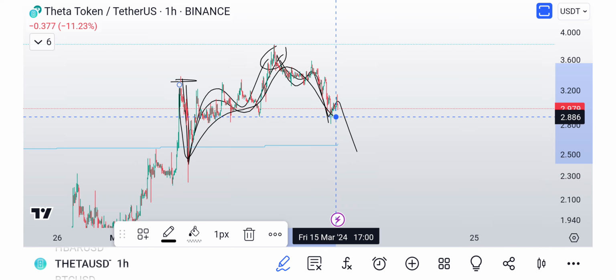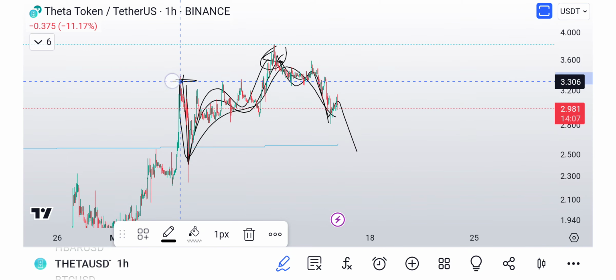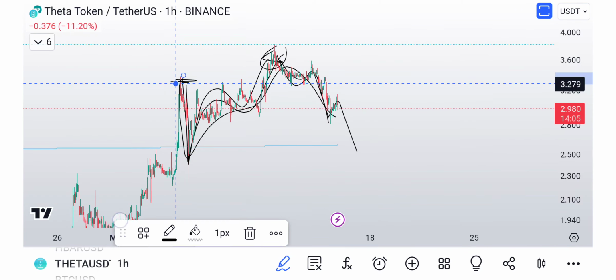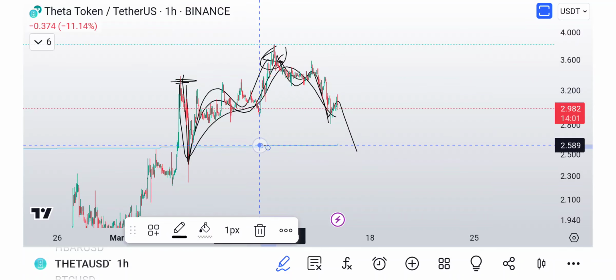But like I've been saying last week and kind of the week before, we sort of need a correction. I've been cheering for one and thinking one's coming soon. And ever since here, which is when? March 4th, that's when Theta started its correction, March 4th.